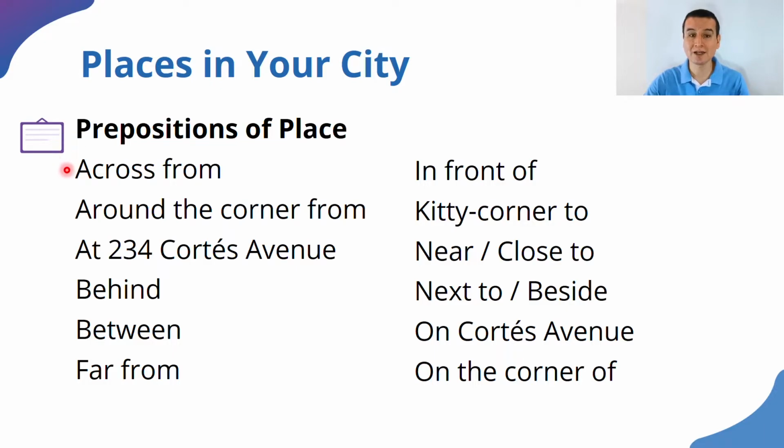The first one is across from, right? Around the corner from, because that's what you can use to talk about the location of a place. At, for example, when we say at 234 Cortez Avenue or Cortez Avenue 234. At is to indicate the specific location. Behind, you already know the preposition, but we're going to use it to describe the location of a place. Between, far from, in front of.